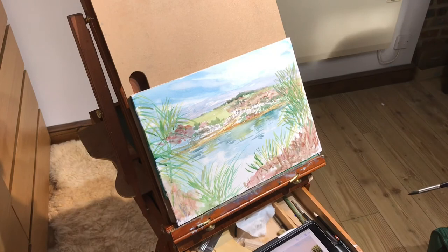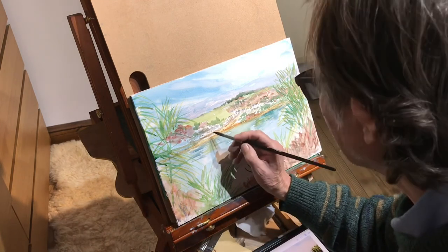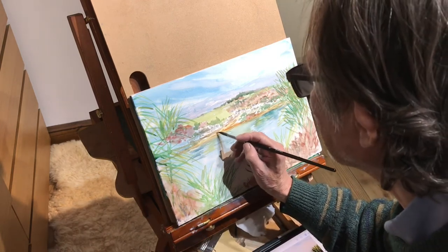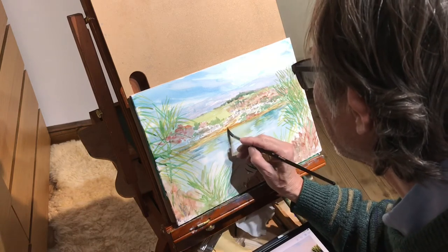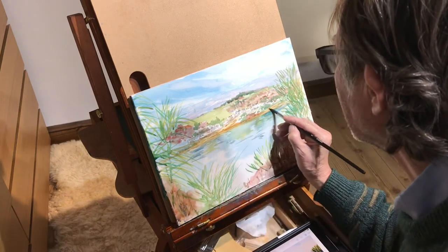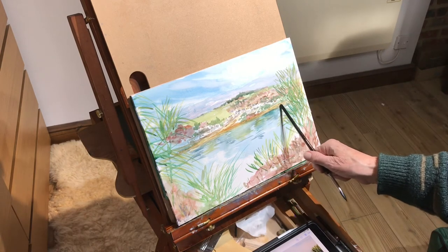Good. Oh, it's not so bad. Maybe I've got a number 6 here now. It's got a bit of a tip on it. I think I need to fade out that a little bit. Right. And a bit darker along the water's edge.